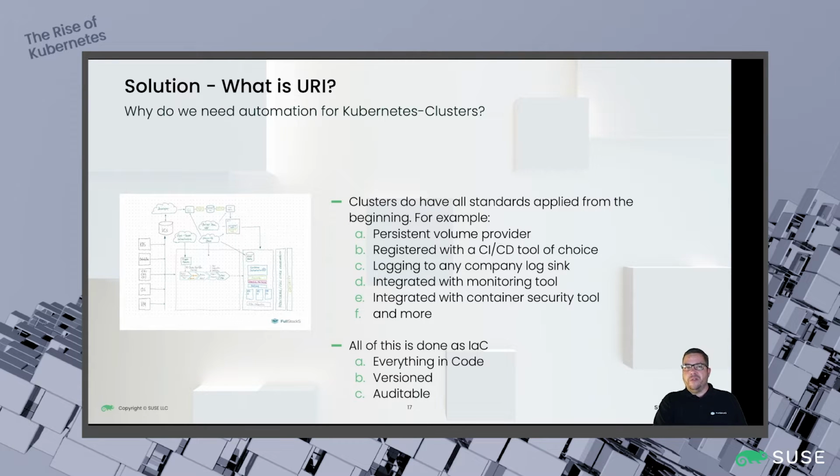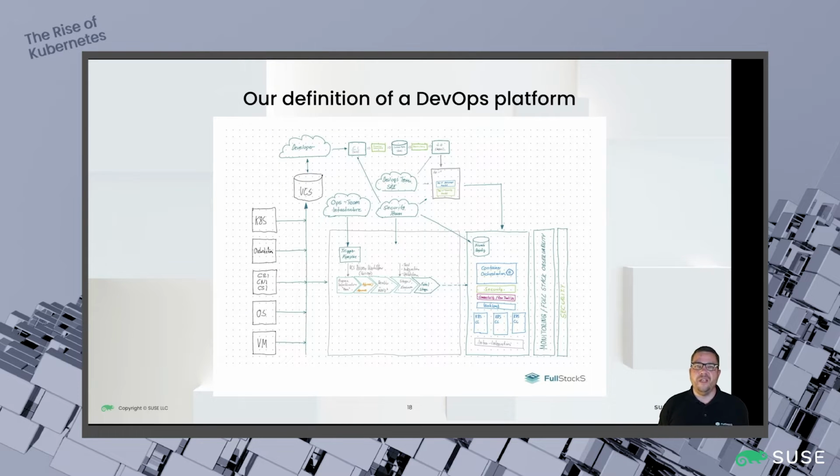Clusters created from our infrastructure as code templates have all standards applied from the beginning. For example, persistent volume providers, registration with a CI/CD tool of choice, logging to any company log sink, integration with monitoring tools, or with container security tools like NeuVector. All of this is done in infrastructure as code, versioned and auditable. What you can see here is the solution to our 10k pieces puzzle. It's a drawing of all the components we take care of with our infrastructure as code approach.